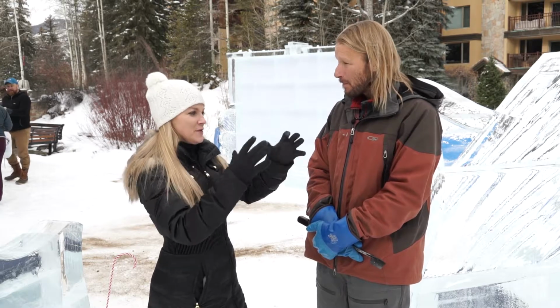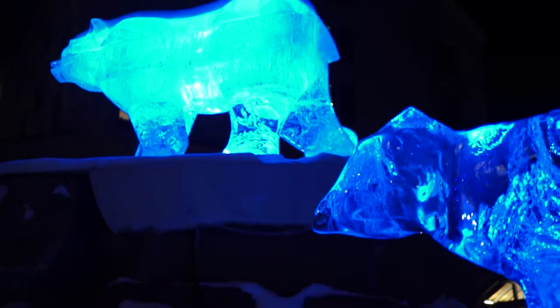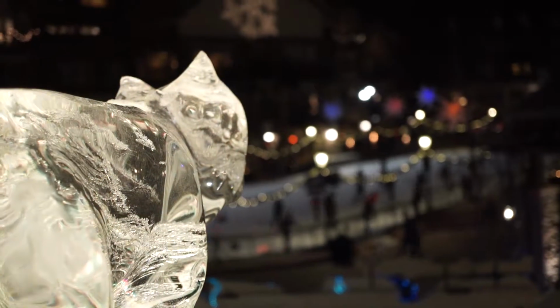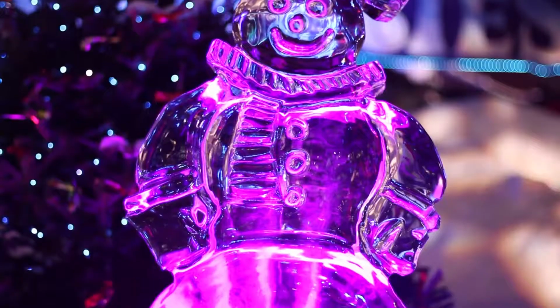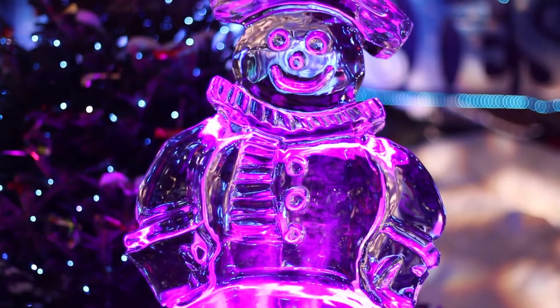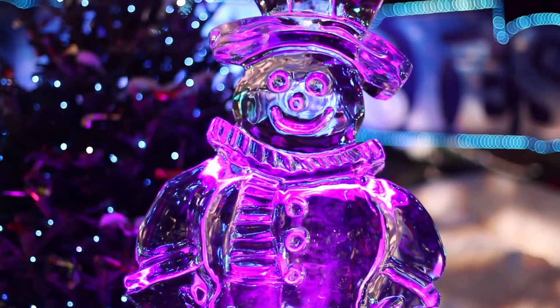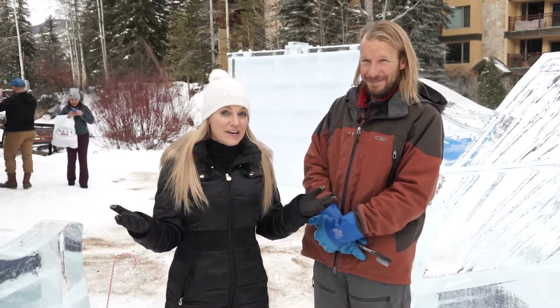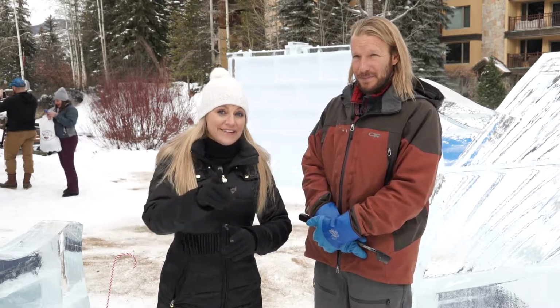Well, you can also see some of Paul's work over at Beaver Creek as well. You usually are doing the animal structures by the ice rink. Right, yeah, we have a big polar bear on top of the fountain there at the ice rink at Beaver Creek, as well as a bunch of penguins. I think we have a mountain lion and a fox. So lots of animals over there each year, and that's for the Beaver Creek Winterfest, which is a lot of fun. All right. So many fun things to see during the winter here, and the Ice Theater for Vail Winterfest will be here until it melts.